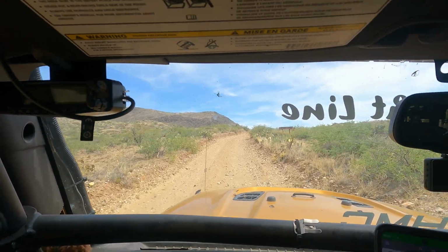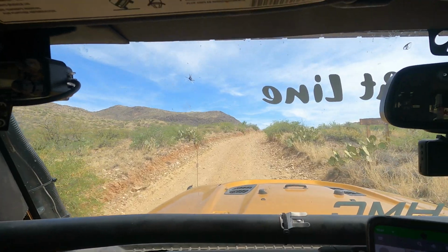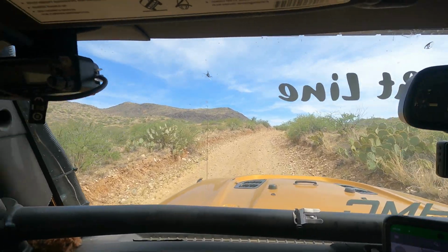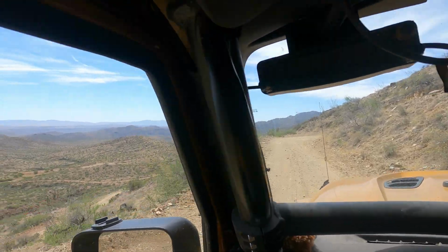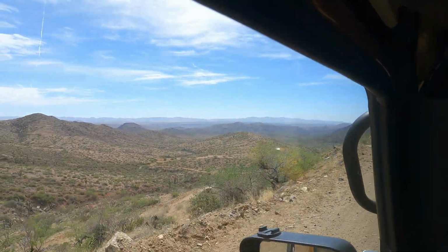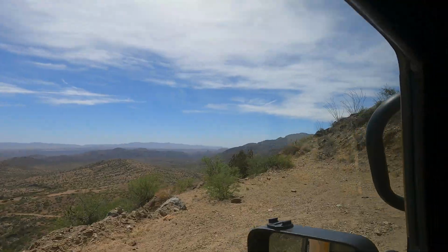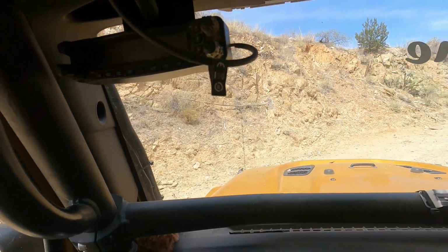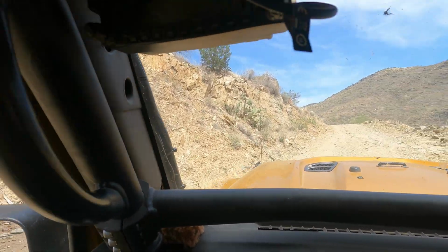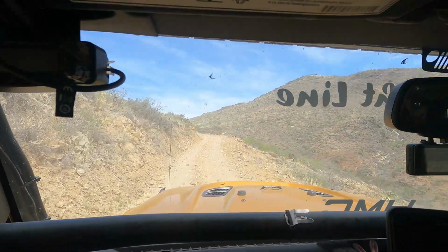Okay, we're on our way. DeSoto Mine Trail. This will be a fun day, I'm sure. One thing's for sure, the further you get up on the mountain, the view gets nicer and nicer. These hairpin turns, we've got a couple of these, I think. Going straight up.